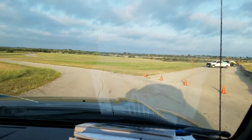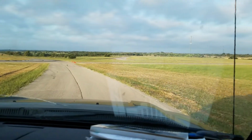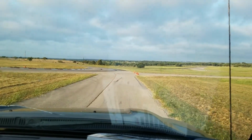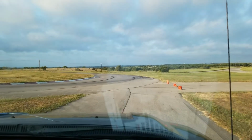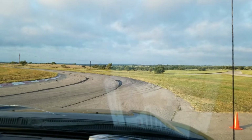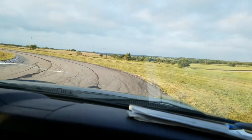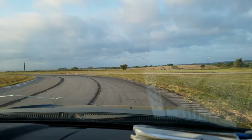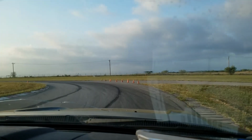Okay, this is how you enter the track. There'll be somebody here to back this up as you pull through the wall there to tell you it's safe to go. You can't really see over the top of the hill, but when you come onto the track, you've got cones up. Stay out here. That's just to keep you from running onto the other track. So stay on the outside so that you leave a space if there's traffic, okay?